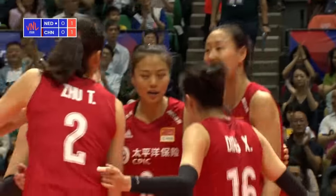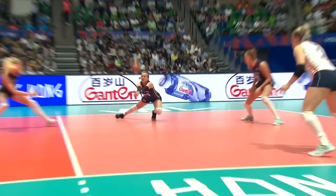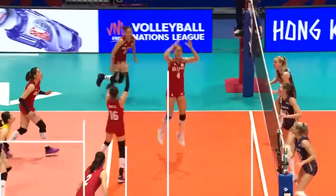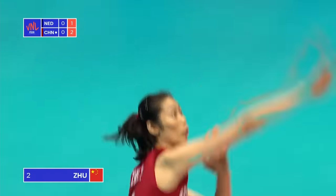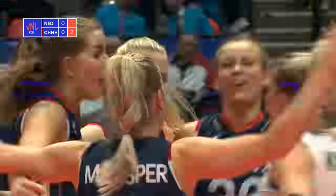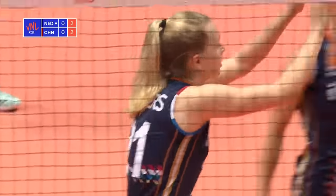Well, it's the power that we know the Chinese team have, and we know that the opposite spiker Gong has as well. This is what the Netherlands have to face here today. Set up wonderfully well. Zhu Ting on the serve for China. Good offense, really nice. Quick set behind from Van Allen. And it's Myers again.